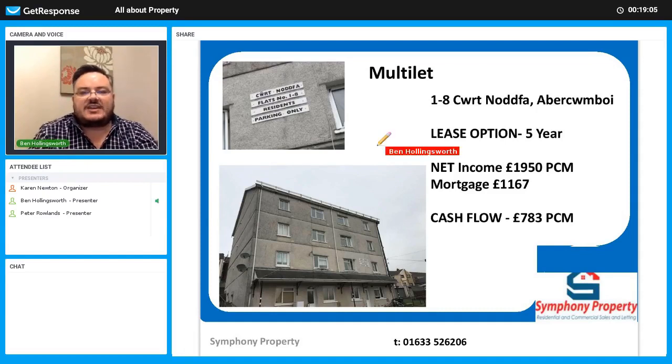So just to recap on the figures on that, it's a 5-year lease option. The net income is £1,950 per calendar month, and the mortgage is £1,167. Now, before costs, that gives the option holder a monthly cash flow of over £700 per calendar month, which is great.